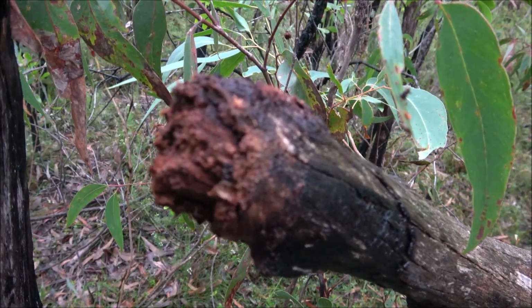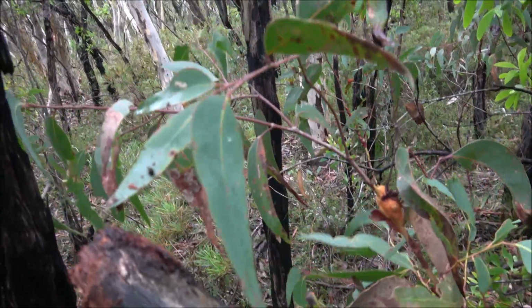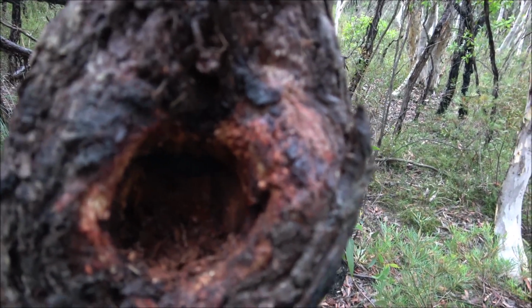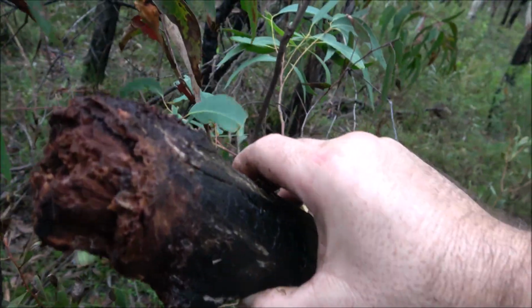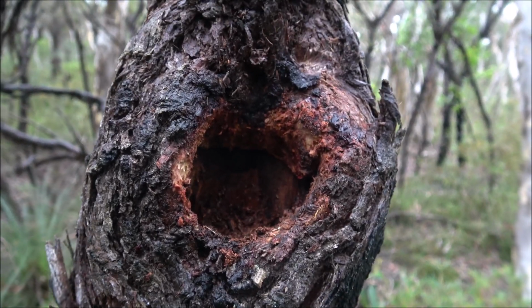That's weird. It could have been shoved in that hole. It could have just been a knot where it used to be a smaller branch, and this has been shoved into there. I don't know. It just came out pretty easy. It could have been the actual branch, and because it's all rotted, it just doesn't seem like it grew there. It actually looks like it's been shoved in. It wasn't quite tight, so yeah, I'm not sure on that one. It's weird.